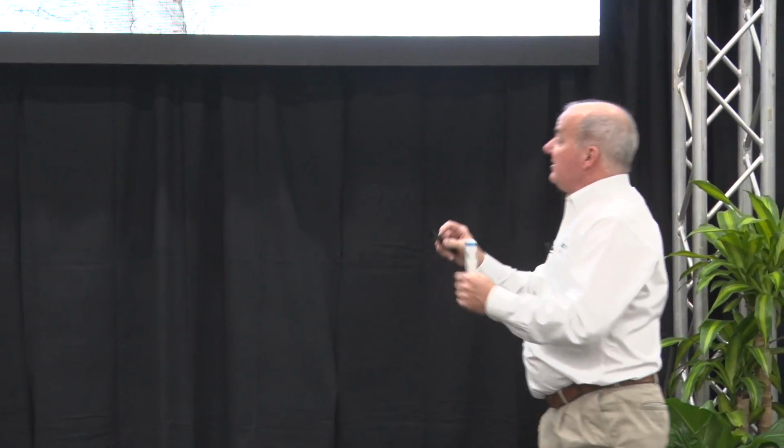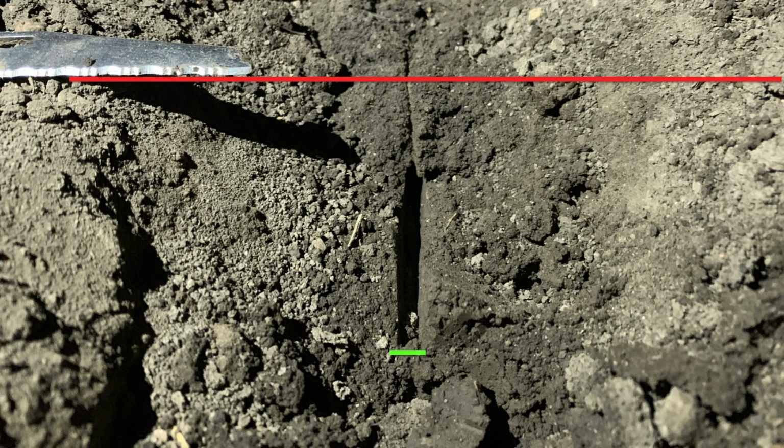Here's a brand new closing system that just came out in the last year in the marketplace. They're planting next to me, so I went out and took a look at it. The red line is the top of the soil, and the green line is where the seed is. They closed the top. We took an air gun. All of you should take an air gun to the field.